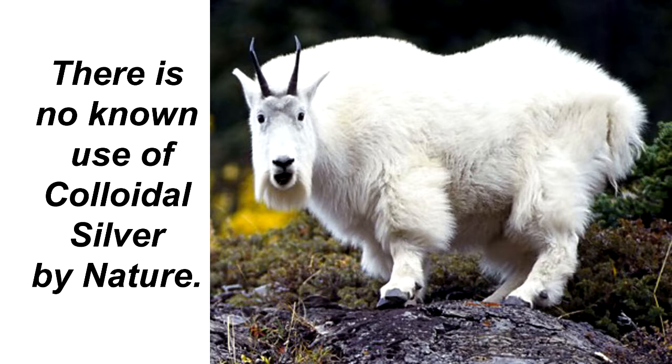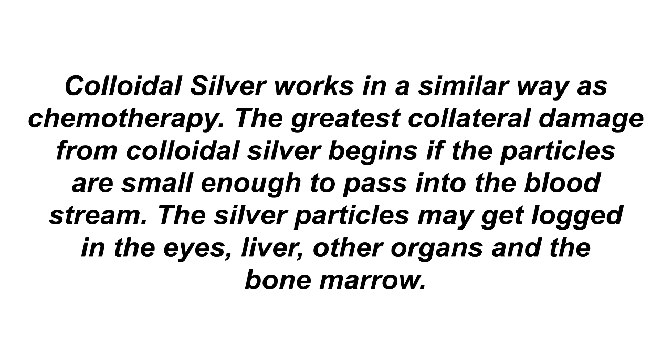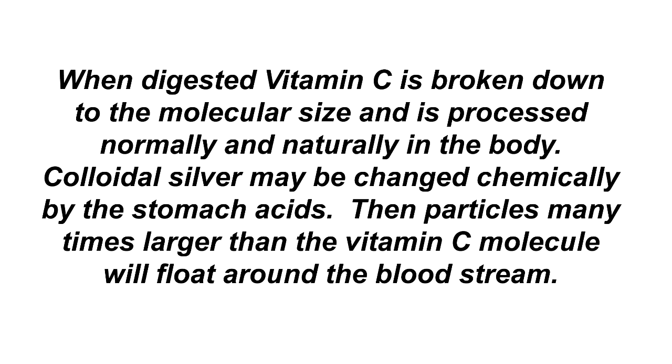Since silver is not a natural metal processed in the human body, the immune system sees it as another toxic metal like lead or mercury. And once the nanoparticles are ingested, most of the destructive work of the colloidal silver is done in the stomach and the intestinal tract. And then the nanoparticles are passed out of the body with the digested food waste. If the particles are small enough to pass into the bloodstream, the greatest collateral damage of colloidal silver begins.